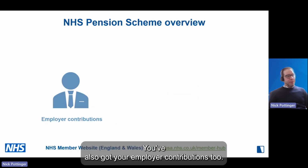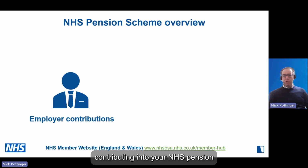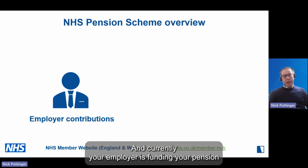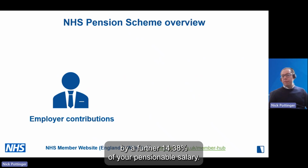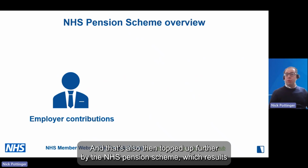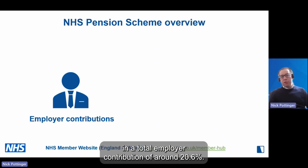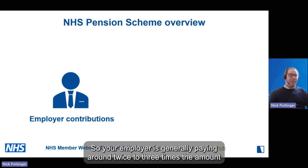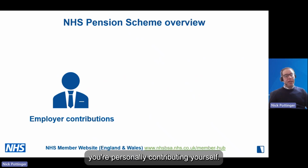You've also got your employer contributions too. So remember, it's not just you contributing into your NHS pension because your employer is also paying into it as well. And currently your employer is funding your pension by a further 14.38% of your pensionable salary. And that's also then topped up further by the NHS pension scheme, which results in a total employer contribution of around 20.6%. So your employer is generally paying around twice to 3 times the amount you're personally contributing yourself.